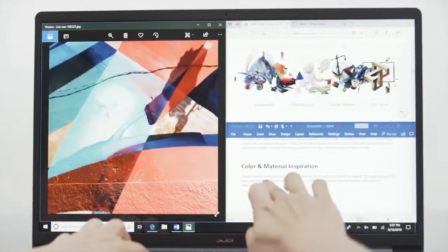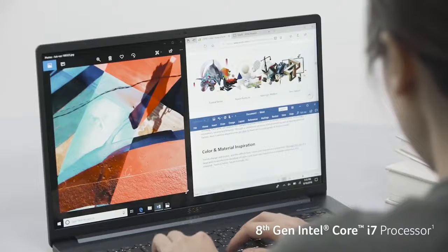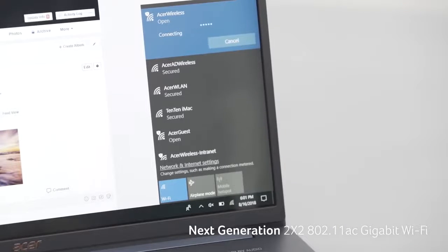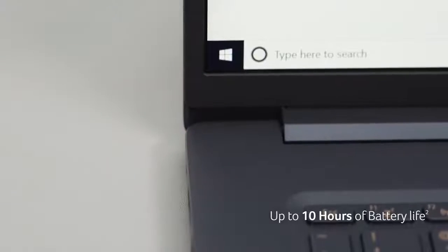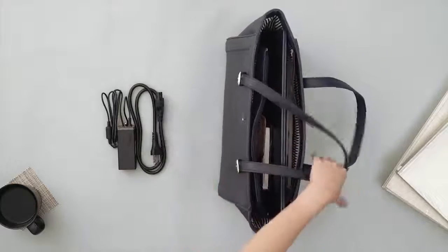The Swift 5's 8th Gen Intel Core i7 processor helps apps load faster and allows multiple tasks to run simultaneously without lag. Next generation wireless technology is up to 5 times faster, so you won't be kept waiting and waiting and waiting when you move or upload files. Leave your battery charger at home, because this laptop will work up to 10 hours straight. Forget about the extra weight and wires in your bag.